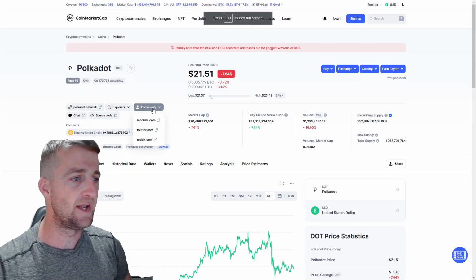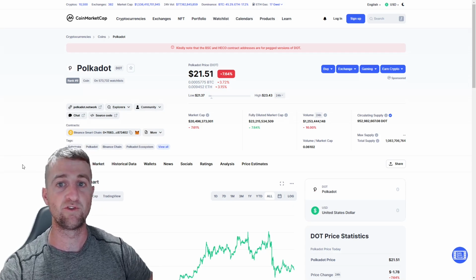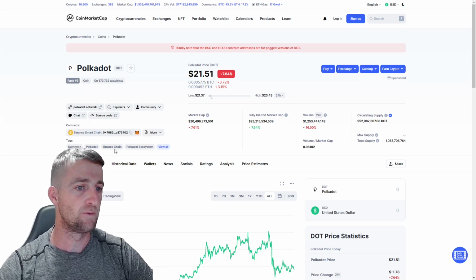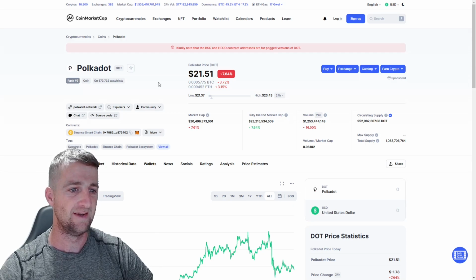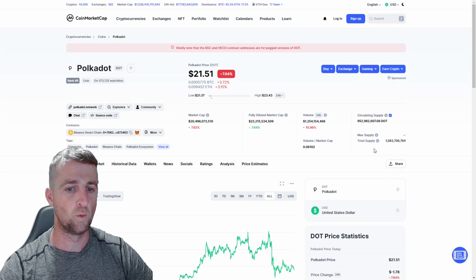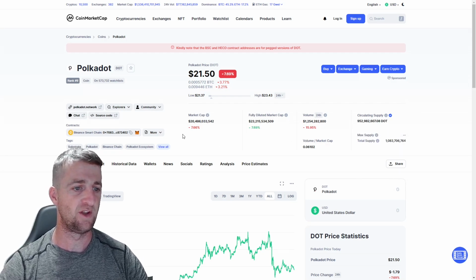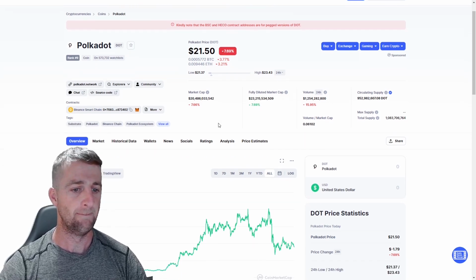Looking at Polkadot now, so just some key statistics. We are currently ranked number 9 out of all cryptocurrencies, still in that top 10. We have a coin price of $21.51, down 7% on today's trading. We do know the total supply is just over 1 billion. Most of those are in circulation, and the market cap today is $20.4 billion.